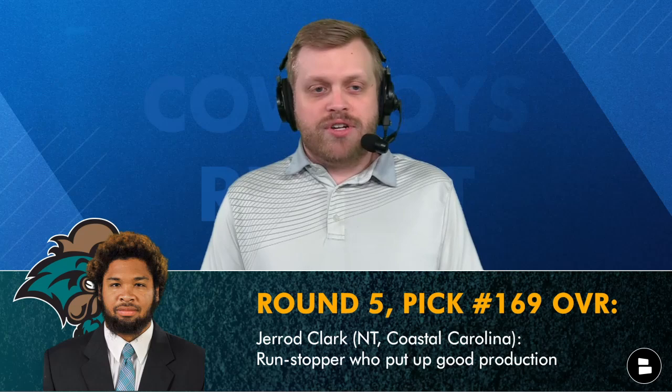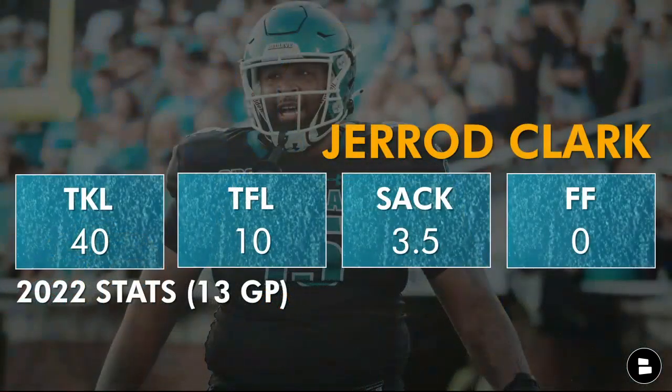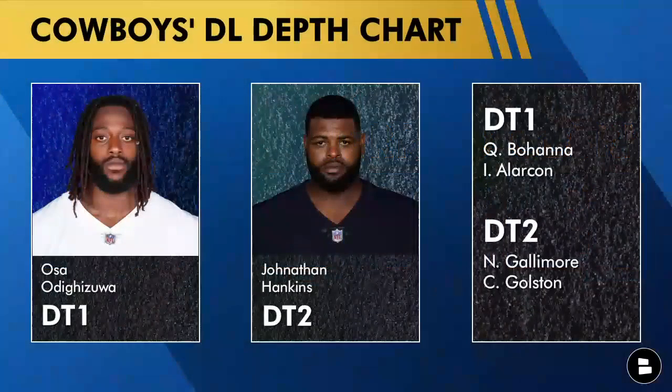Hankins is on a 1-year deal. Neville Gallimore, Quinton Bohanna have been fairly, I'll use the phrase, whelming so far in their careers. 10 TFLs, 3.5 sacks. I don't think he's going to bring a real pass rush like 3.5 at Coastal Carolina. You know, much different level of competition. But adding another interior run stopper, I think should be a priority. Plus, we're in round 5. You're not going to find an impact 3 technique, most likely.